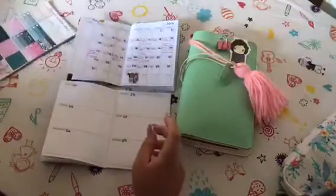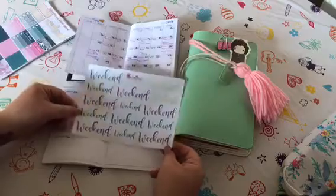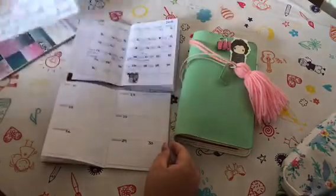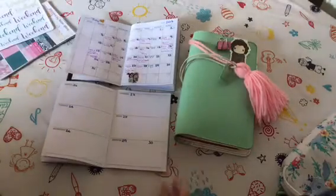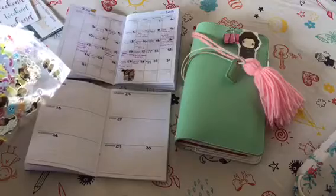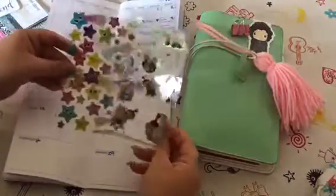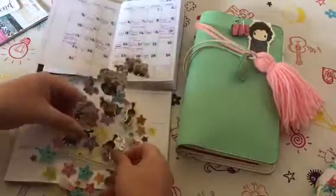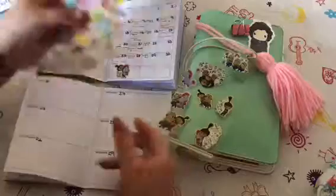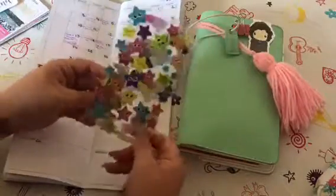I have also pulled in my weekend banners from Hazy Days UK, and also let me just zoom you in a tad, that's better, and also just these that I have from Sainsbury's. I've just got some little minions and some stars. I might not use them just in case I have a bit of a gap anywhere.